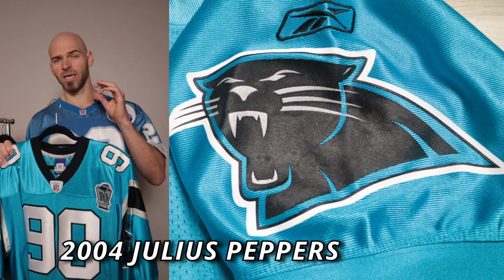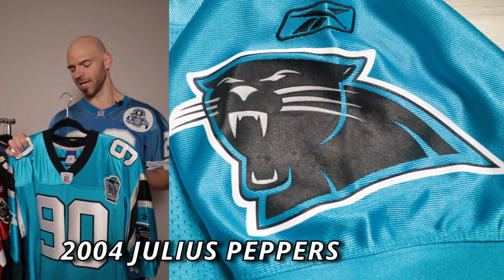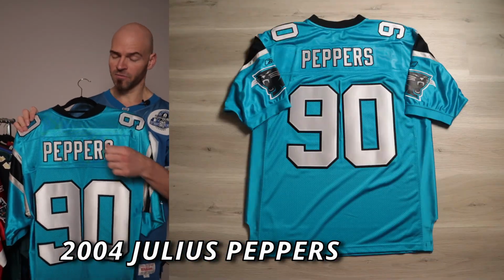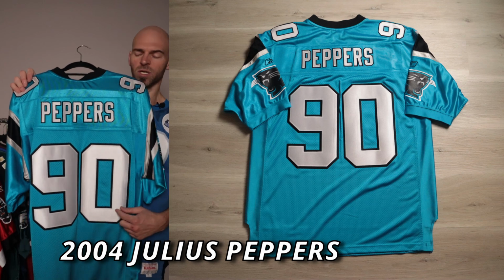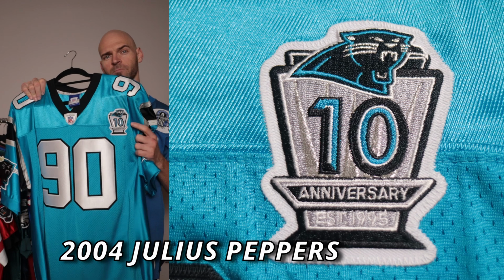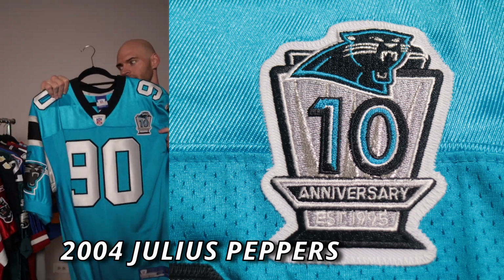Guys, I love anything with cats, whether it's a house cat all the way up to jungle cats. I love cats. Turn the jersey around, we're going to have that Dazzle Twill again, silver on top of black name, and same sequence for the numbers. Finishing things off, I do have that 10th anniversary patch on the front. Looking at this jersey, you gotta love it.